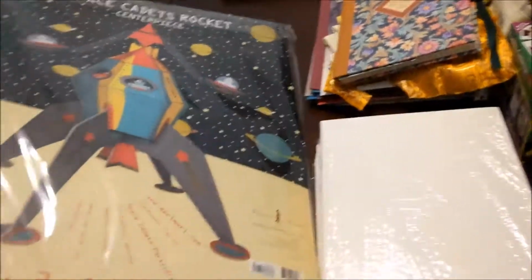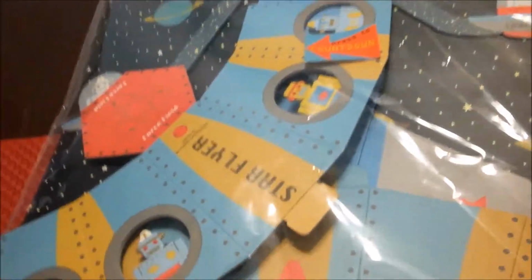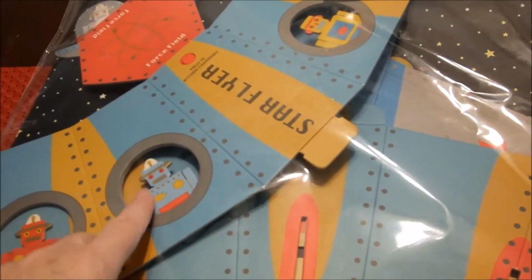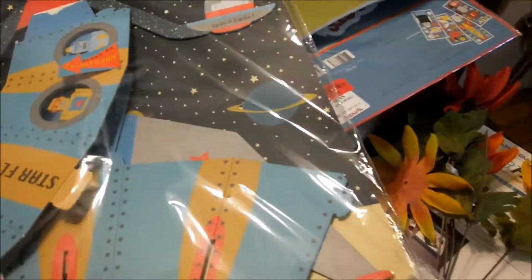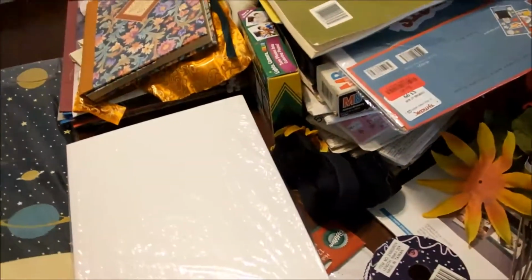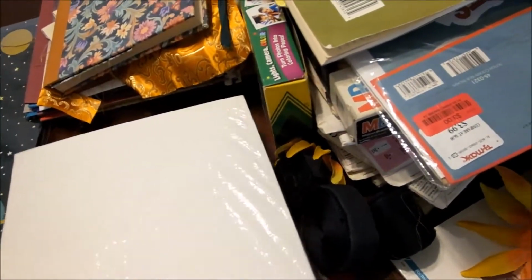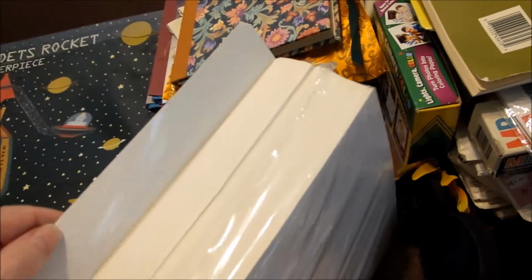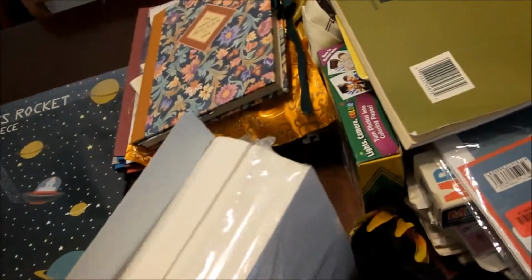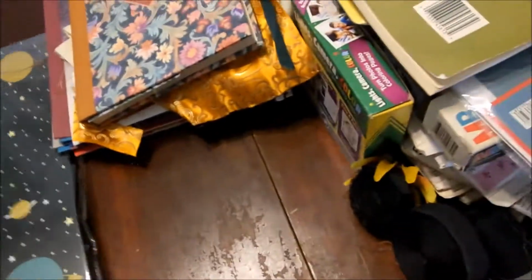See here? But I just loved these robots and the spaceships. So I'm guessing there's a spaceship journal in my future. This is a huge pack of some kind of cardstock. It's kind of shiny, slippery stuff, and that probably cost me a couple of dollars because I'm sure it weighs more than a pound.